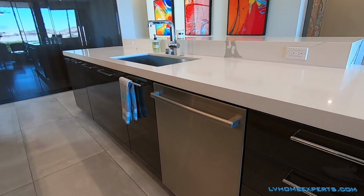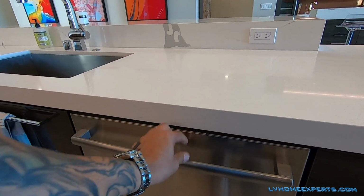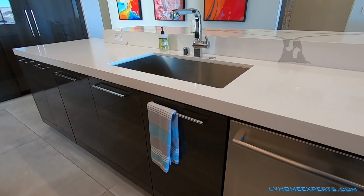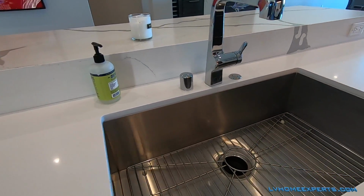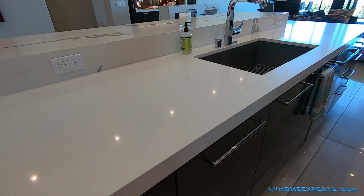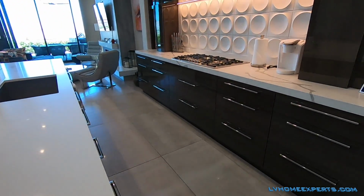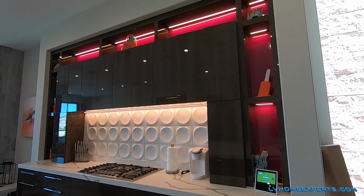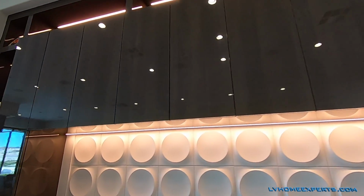Like I said, this is a resale at 1.8 million. They are asking $619 a square foot for this home. Believe it or not, all appliances are included except the washer and dryer. These are quartz countertops, and there are two different types here. On the kitchen sink side it's one type, and on the peninsula is a more expensive type of quartz. It does have a vein in the quartz.